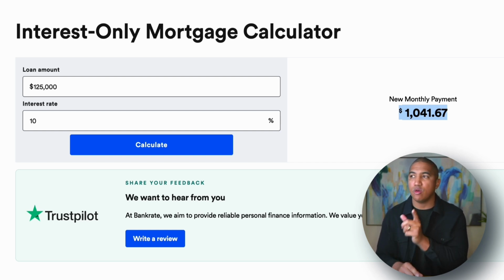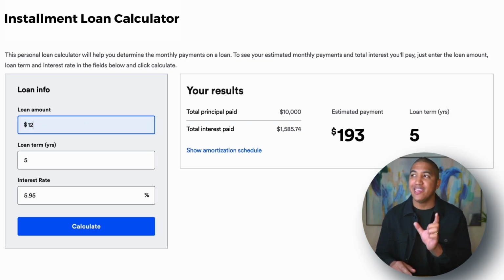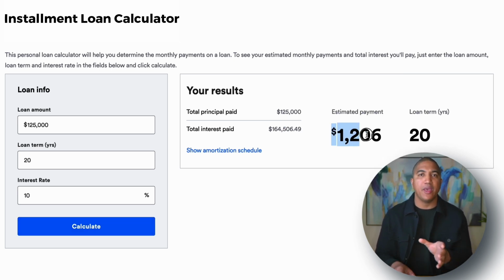Once the draw period is over, you'll automatically be switched over by the lender to an installment loan for the remaining balance, which in this situation would be the $125,000 that you borrowed. And just in case I lost you, the reason your balance is still the same after 10 years is because you only made interest-only payments, which is the bank's revenue or profit in exchange for the money that you wanted, the $125,000. So after the 10-year draw period, you're going to make equal payments, which will include a portion of the principal balance and interest, the 10% APR. Your new monthly payment for the next 20 years will come out to be $1,206. And you will pay $1,206 every single month for the next 20 years.